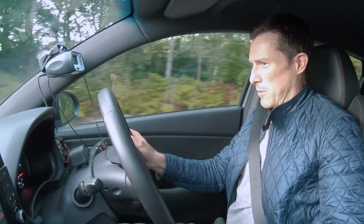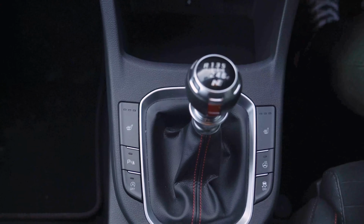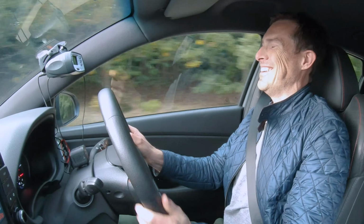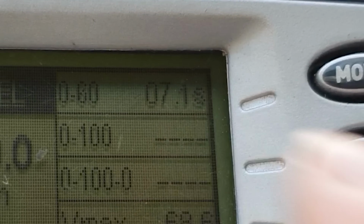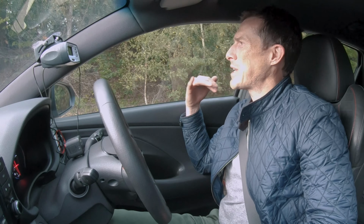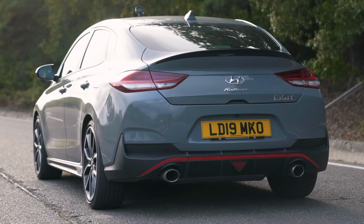It's not great, spinning up its wheels. Bugger! Got the exact same bloody time! Yeah, another 7.1 seconds, bang on. Special it in 6.1 seconds, so a whole second behind. Bugger it, I'm gonna give it one last go.